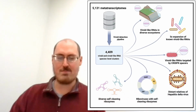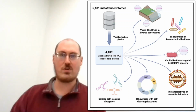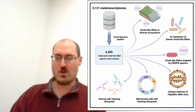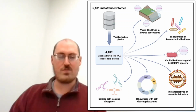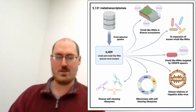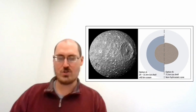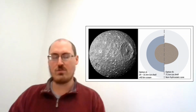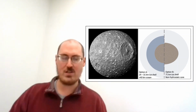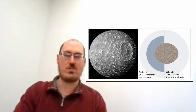Bling! The third paper is Mining Metatranscriptomics Reveals a Vast World of Viroid-like Circular RNAs. So the authors ran a large-scale study to identify a large diversity of circular RNAs. These are also known as viroids and viroid-like RNAs. Finally, there was the paper tracking the evolution of an ocean world within Mimas using the Herschel Impact Basin. So based on geophysical evidence, Saturn's moon Mimas may have a stealth ocean hidden under its icy cratered surface.